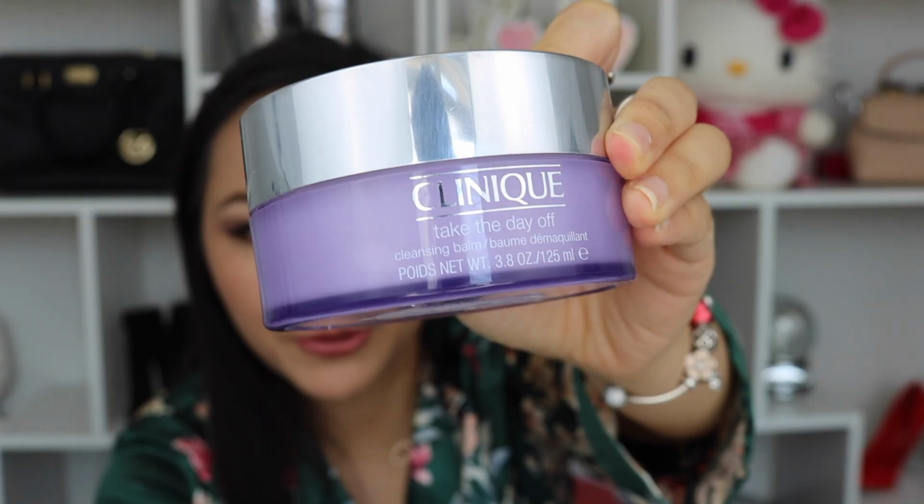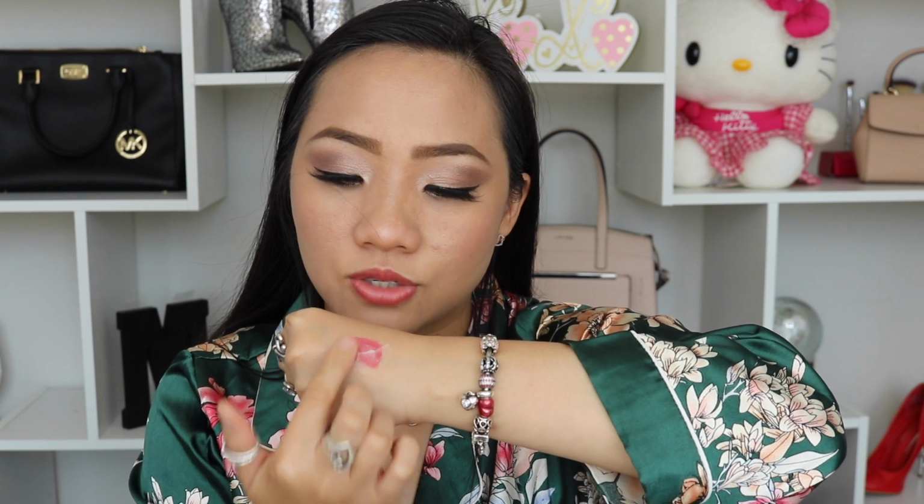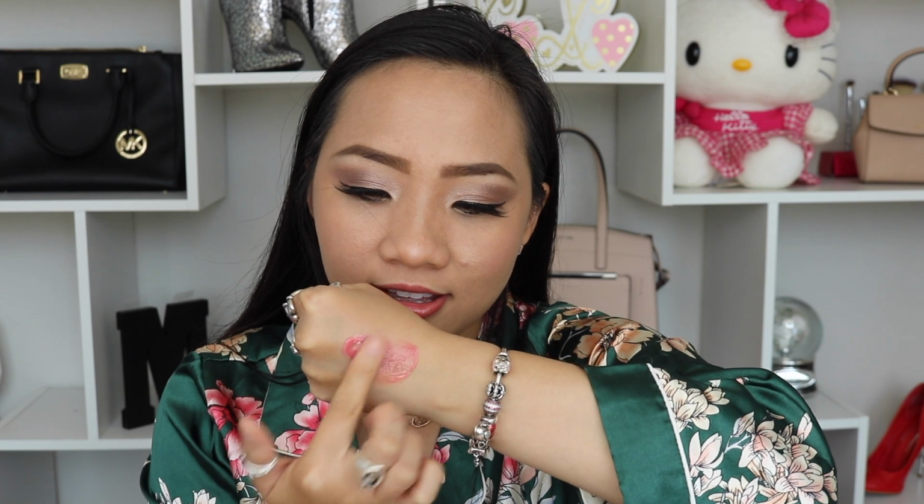I have to admit, this product I absolutely love from Clinique, but it's pretty pricey. It's called Take The Day Off Cleansing Balm. So you can see that I've been using a lot. You're just going to scoop it up and then rub it in that area. And I'm going to show you how this is going to look. If you take this product right here and just rub it in, it's going to take off the makeup gently. Look at that. And then you keep rubbing it in until it actually takes it off.